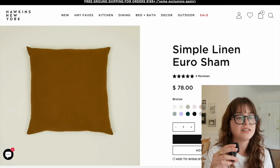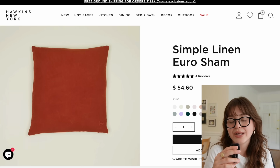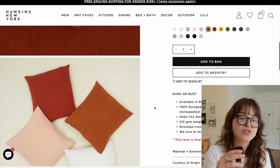Instead of getting a new couch or a new rug, I think some really cool bright red pillows would give me that color combo of blue and red that I'm so attracted to without spending a ton on a new couch or a new rug. And it's also relatively low effort. You can change it out if you hate it. So I think that's what I'm gonna search for next.